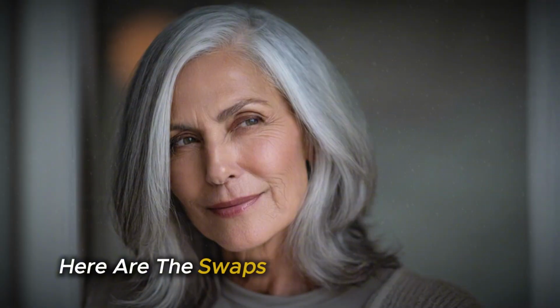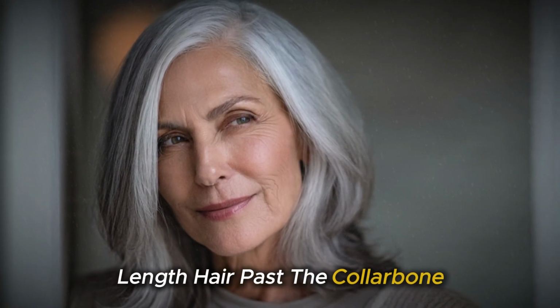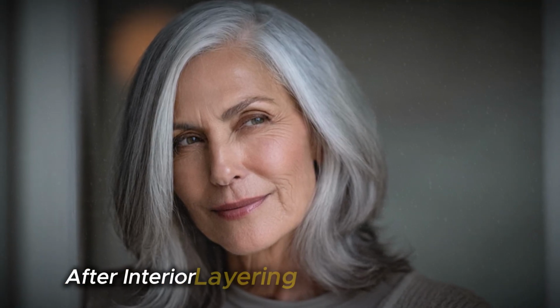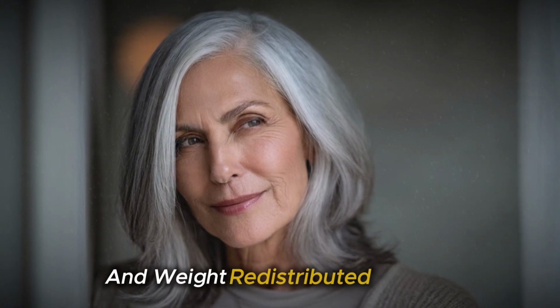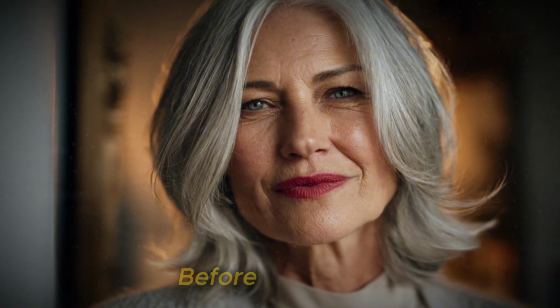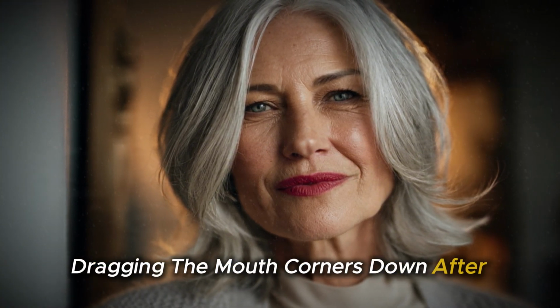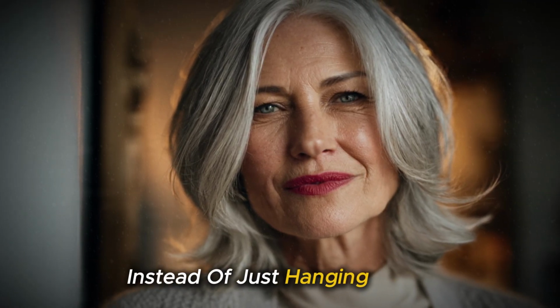Here are the swaps, named exactly. Before, one-length hair past the collarbone with all the weight sitting at jaw level. After, interior layering from crown to mid-length with face framing pieces, and weight redistributed upward. Before, flat roots with no lift. After, root-directed drying for instant crown lift. Before, heavy ends dragging the mouth corners down. After, point cut, feathered ends that move and catch light instead of just hanging there.